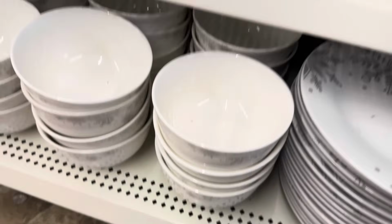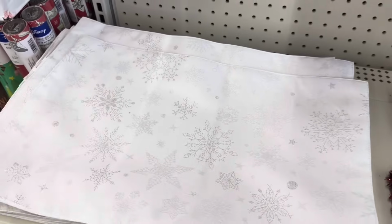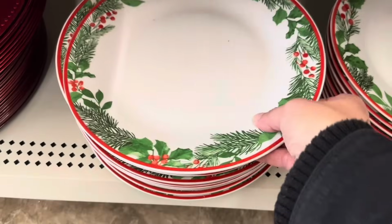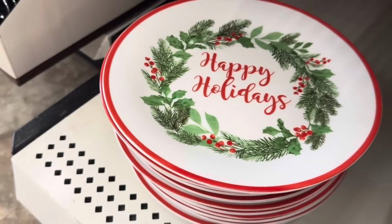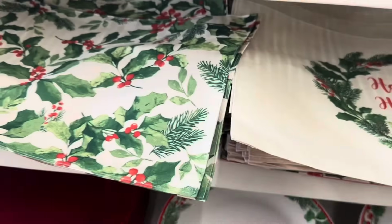I'm tempted to just buy everything, but I don't need it. And the placemats, it's gorgeous. I love it. And the pot holders and stuff. And then look at this little holly mistletoe type thing. And the smaller plates say Happy Holidays, and the mugs, and they have 2 different placemats that would go with that.